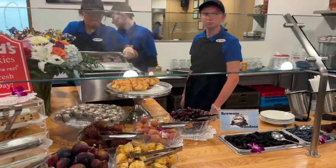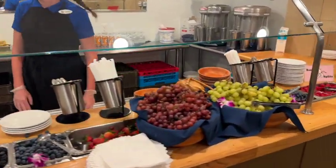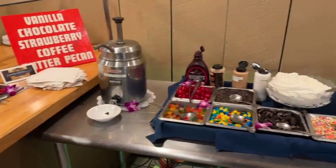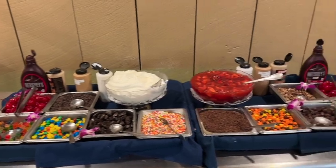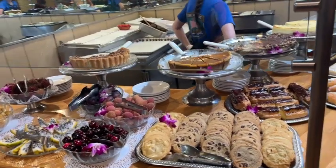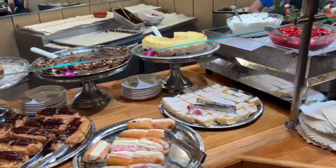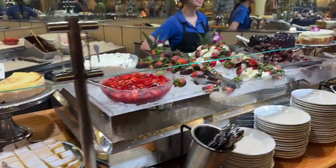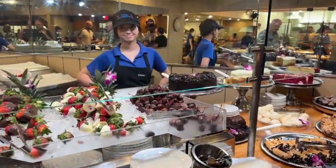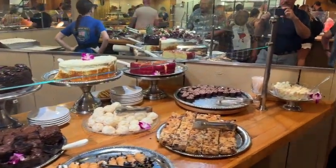And on to the amazing desserts. Stuffed dates, kumquats, cherries, Haagen-Dazs ice cream, sundaes, fraps, and more fruit. The hot fudge, whipped cream, strawberries, and many other toppings. Wait, there's more. Cookies, cheesecakes, eclairs, pies, lemon squares, more whipped cream and strawberries, chocolate-covered strawberries, chocolate-covered cherries, brownies, chocolate cake, carrot cake, red velvet cake, and cannolis.